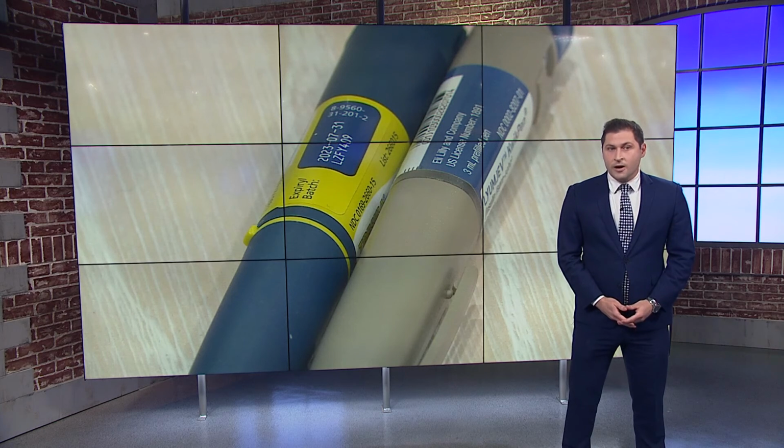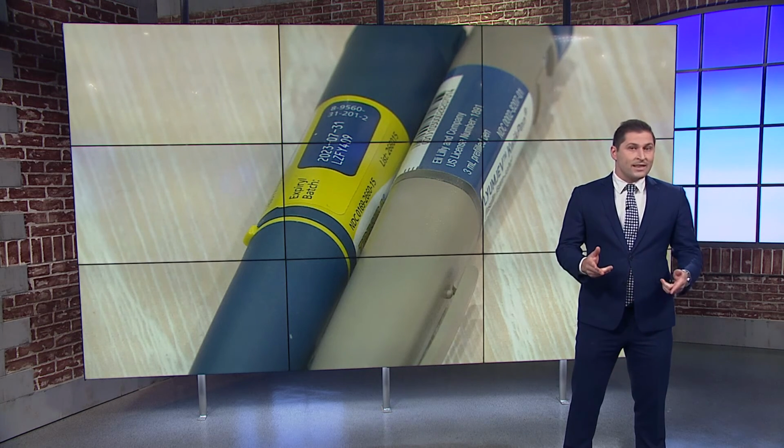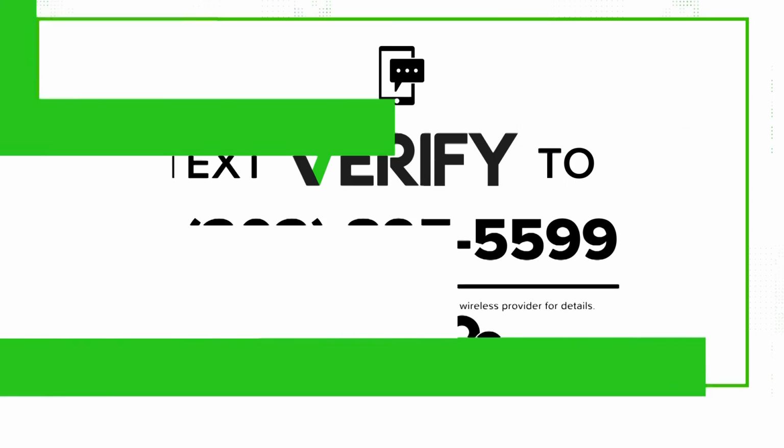Now, we should note that there are cheaper alternatives out there, some from those same 3 big pharmaceutical companies. There are also efforts at the federal and state level to set a cap on prices. We dive into all of this on our website.